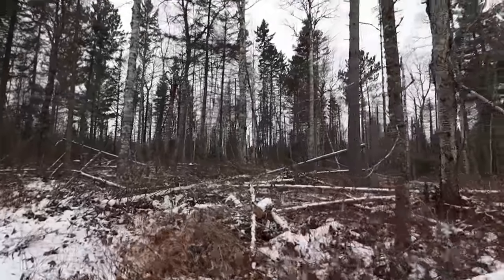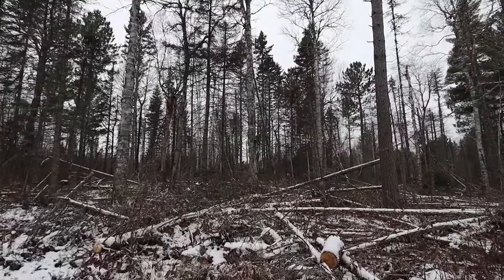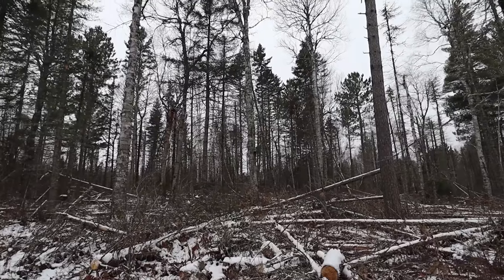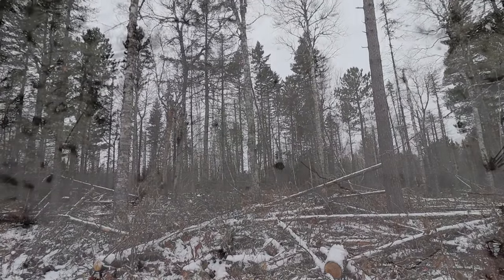I see that birch tree right there has a piece of chaga on it, maybe about 8 feet up. And I got some grouse tracks right there, but they're older.